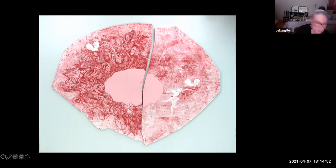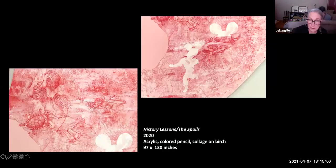This piece is called The Spoils, Who Will Tell Your Story? And that's another thing that always is important. Who will tell our story? Who tells our history? And it goes with the phrase, to the victor belongs the spoils. And one of the spoils is the victor gets to write the canon. The victor gets to cancel out the story of those who came behind.